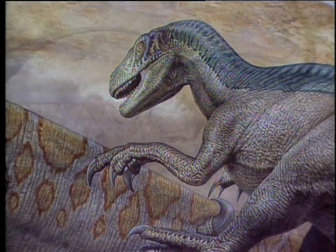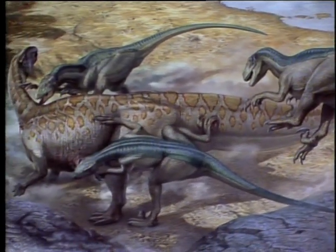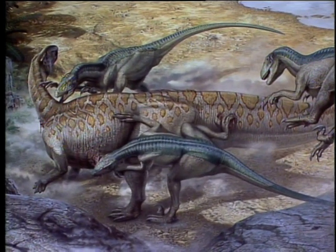Eating it alive. Hyenas and hunting dogs also eat their prey alive? Yuck. Formidable. You like them? They were formidable.